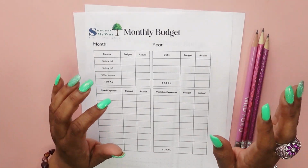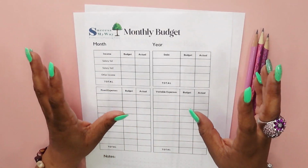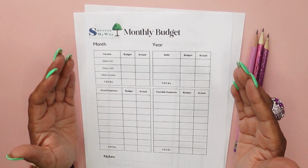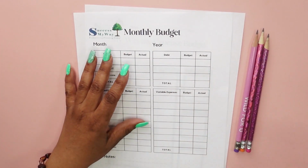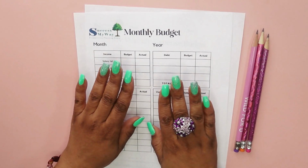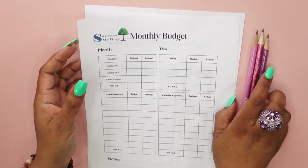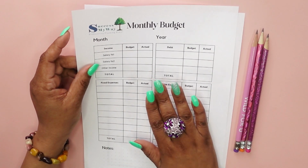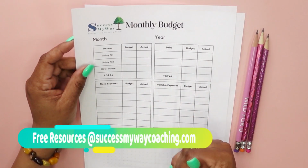So this week, actually for the last couple of weeks, we have been studying money. So I wanted to share how to use a particular printable that's on my website. If you would like this, all you have to do is go to free resources on my website, and then you can download this.